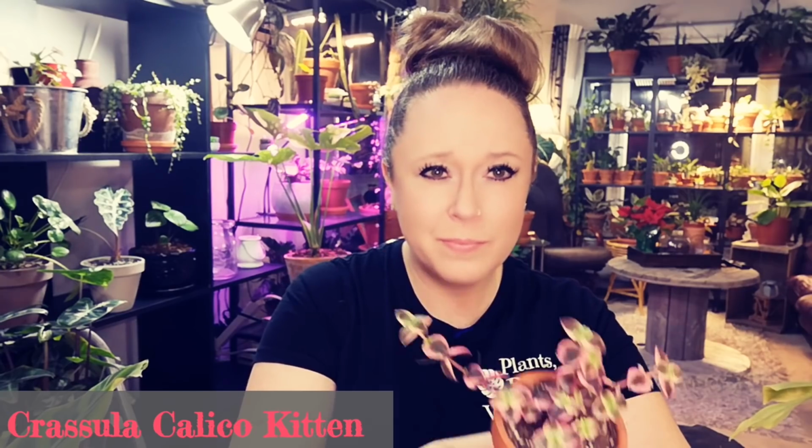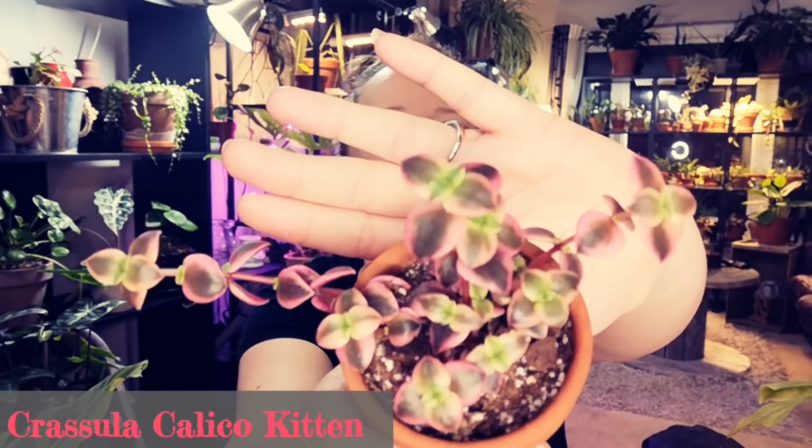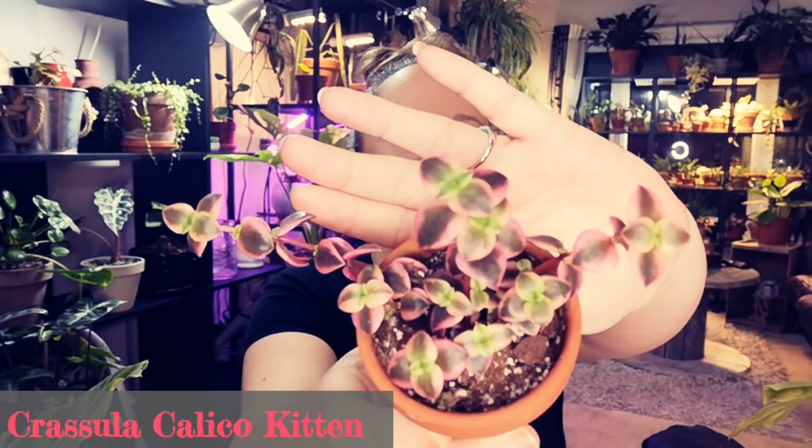So this is the first one that she threw in, and it is the cutest plant on the planet. Okay, maybe not the cutest, but it is really cute. So this is the Calico Kitten. Adorbs. It is pink. It is tiny. And it is so cute. And I mean, it's called Calico Kitten. So I feel like that in itself is enough.